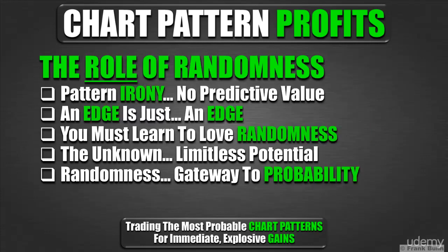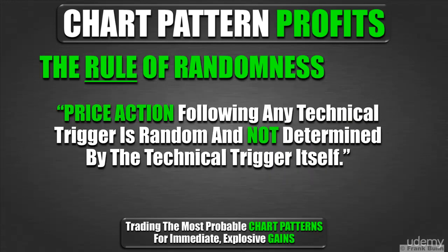The role of randomness in the financial markets cannot be overstated. The pattern irony is just that. These patterns have no predictive value. They are simply edges, and an edge is just an edge. It is the greater probability of one thing happening over another. You must learn to love randomness because in the unknown lies limitless potential, and randomness is the gateway to probability.